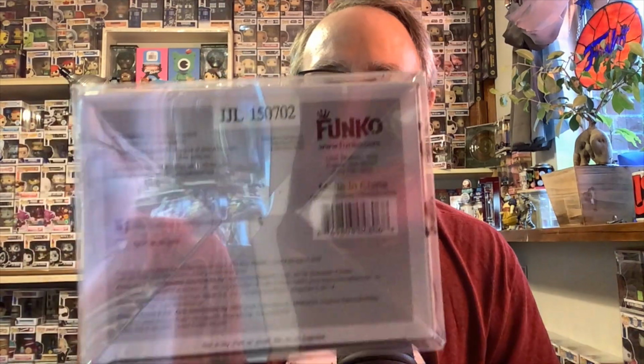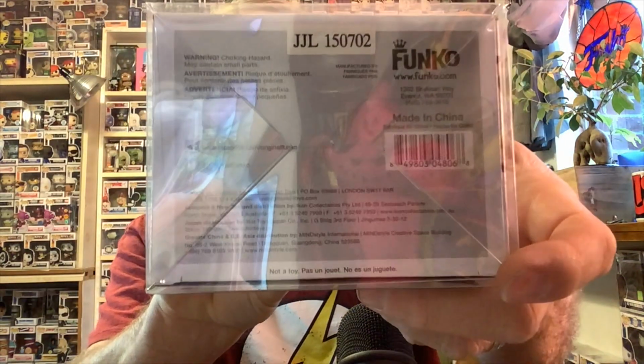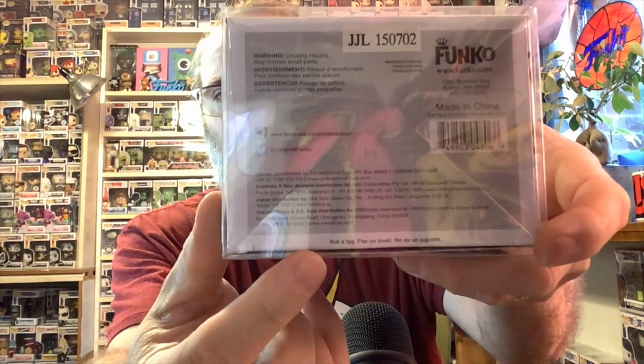I just saw something reading the bottom of these boxes. Of course, these are the older boxes, and you can see Funko says this, but this is what gets me right here. Not a toy. Yeah. But yeah, all the Big Trouble in Little China Pops. Beyond happy.